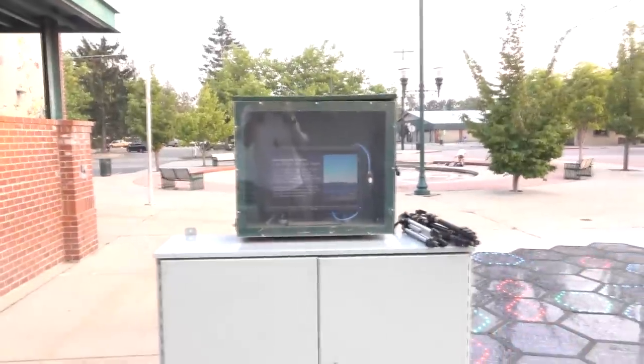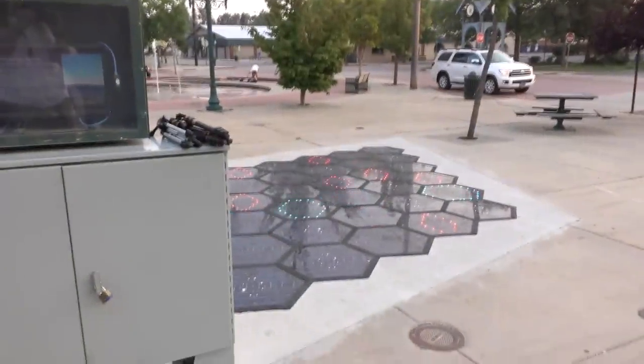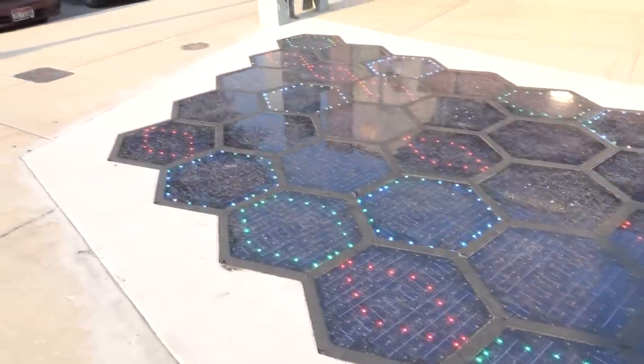Outstanding. Panels in our streets with sensors that can know if someone's crossing the street ahead of you with lights, so it lights up, it says careful, there's an animal, there's a kid, there's a pedestrian. And this is the first solar roadway.